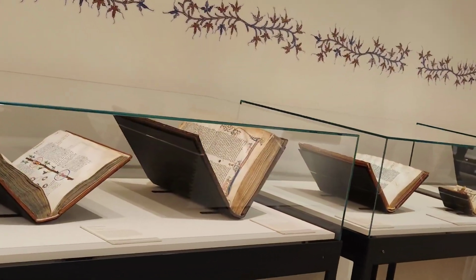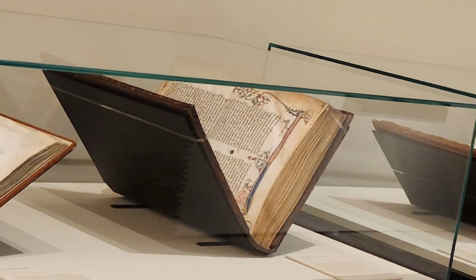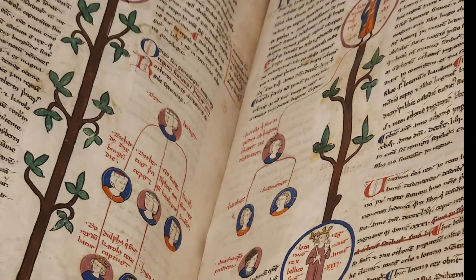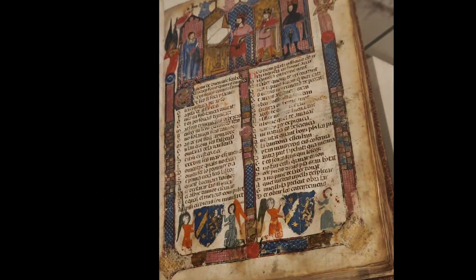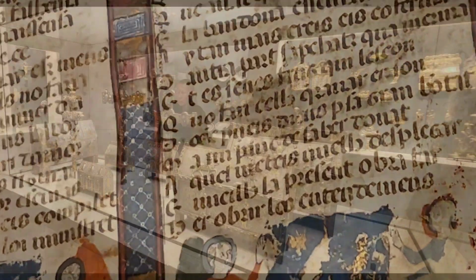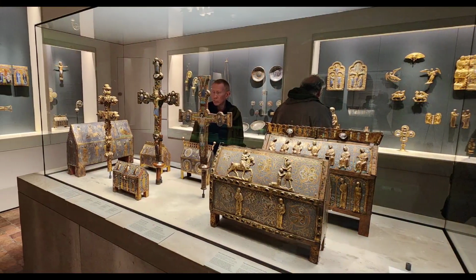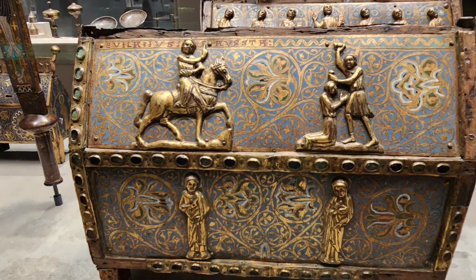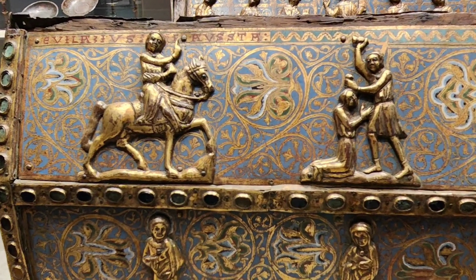Something else new this time around was books. Oh my goodness, you guys, books. They have medieval, hand-lettered, handwritten, hand-illuminated, gorgeous medieval manuscripts that you can get right up close and personal with. So many things to see here. If you're into Renaissance art, medieval art, you have to come here and just wander.